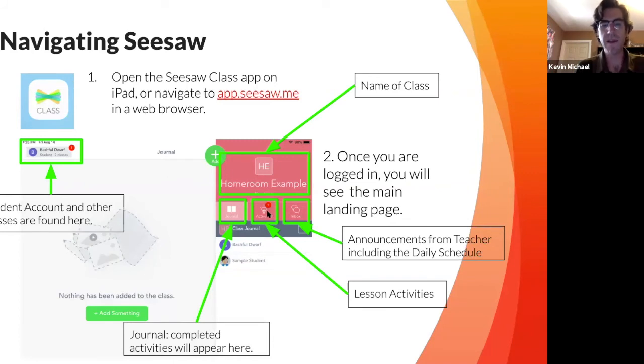The second menu item is activities. Those are Seesaw's version of assignments. That's something that teachers have shared with students, usually with an expectation that the students will respond in some way. Sometimes the students respond by recording their voice, answering a question, or recording a video of themselves.